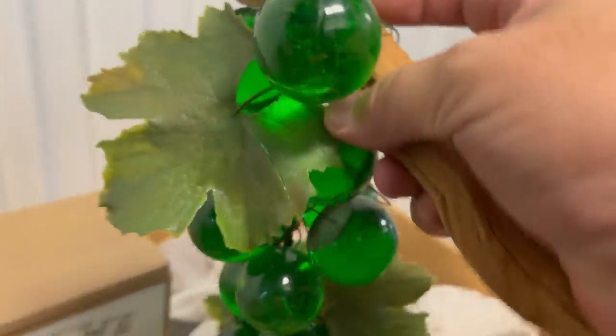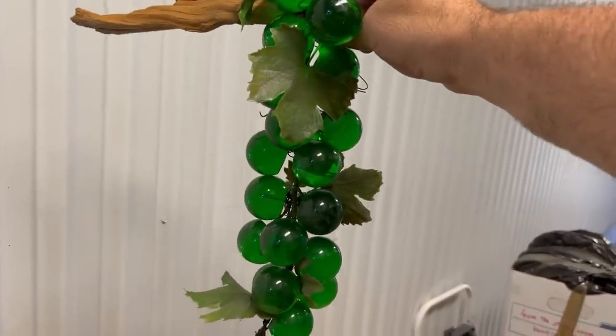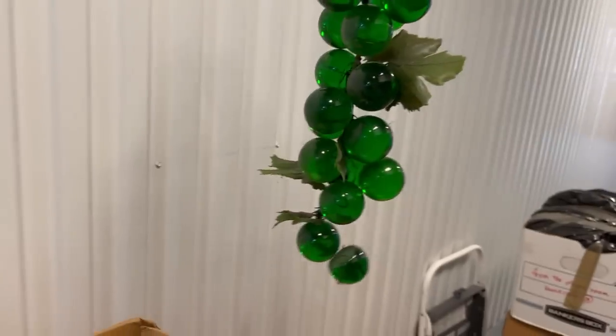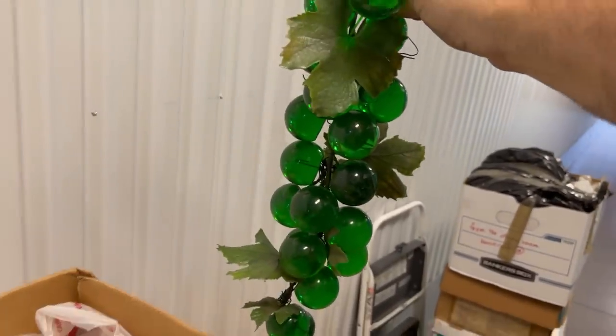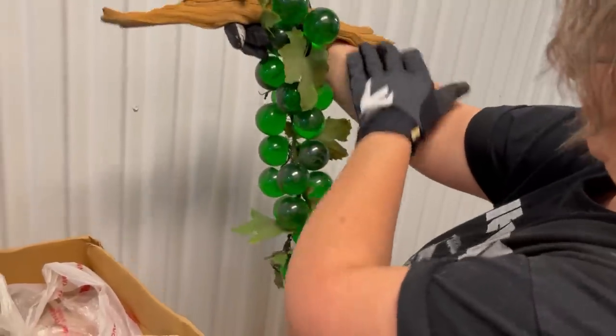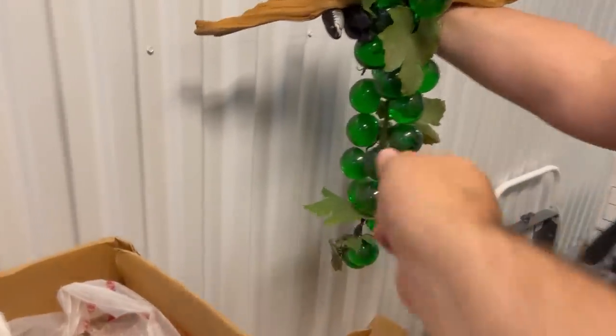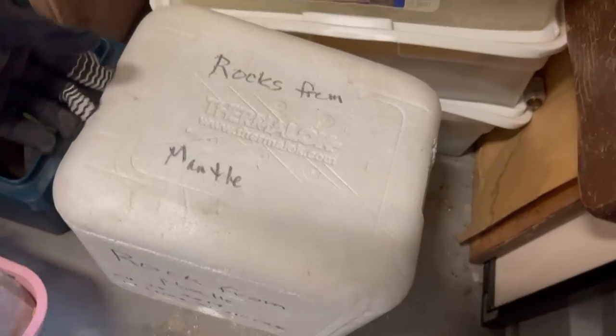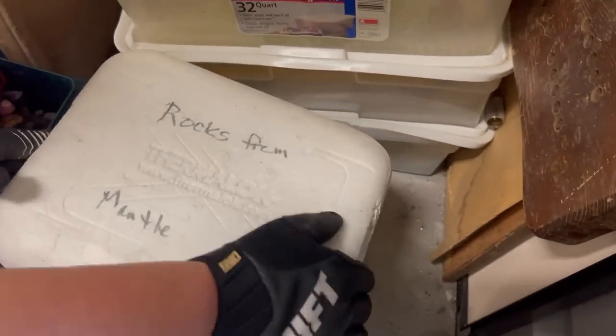I thought these were hollow, but they're actually round. How much did I say? $40, I think at least. They might even go for more in an antique shop or something. I don't know the specifics, but this is like real wood. Mine are really grape shaped, so I don't know about that. The back end's got me questioning. What? It says rocks from Mantle. This is the hidden rocks. Whoa!